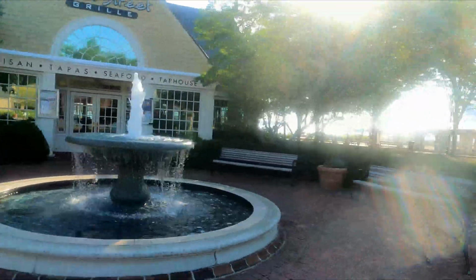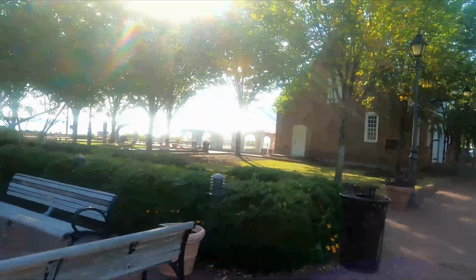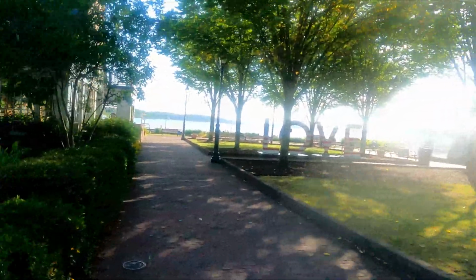So we've got a pretty fountain here with some seating around it. Again, the outside entertainment area they'll have set up under the tents. They've got access to the beach here.